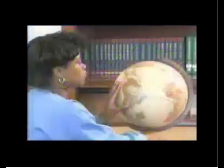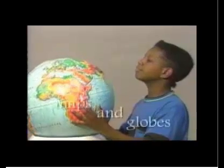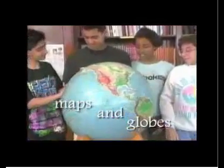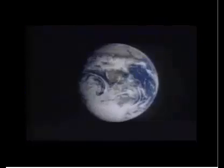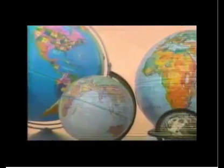tools to make it easier to look at the world. The most important of these tools are maps and globes. Maps and globes can help geographers and you to see the world without ever leaving home. This is a photograph of the Earth taken from a satellite orbiting in space. As you can see, looking at a globe is kind of like looking at the Earth from space.